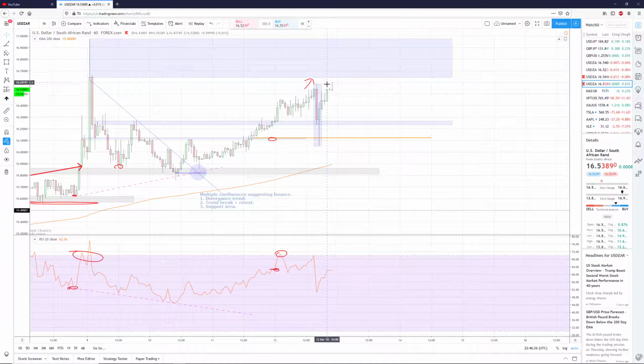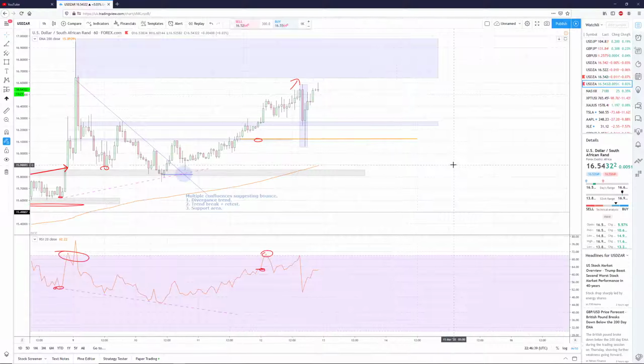At the moment, this could be taken for anything really because it is late hours. This could be really just not enough people trading on this market. The momentum's very low. This could consolidate a little bit, and we could have a major drop off. Like I say, it's just to stick to your guns.